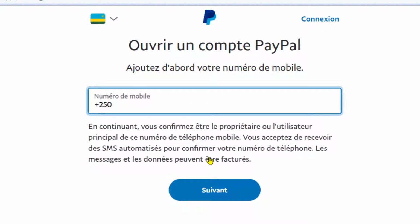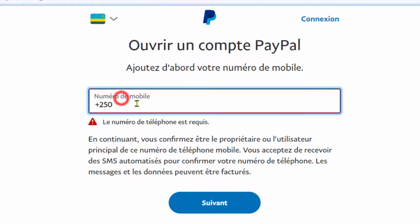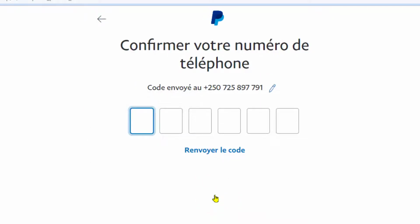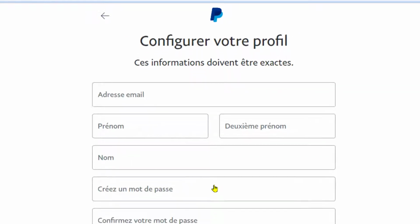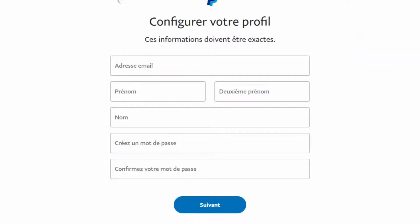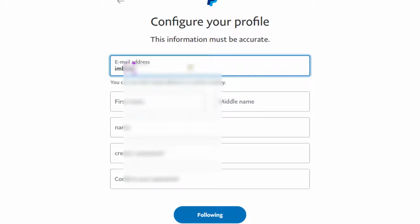Now click on sign up for free. Then make sure that your country is selected. Enter mobile number. They send you the confirmation code on your SIM card number, so make sure you write it correctly. Now they will ask you to enter email, names, and you set yourself a password.